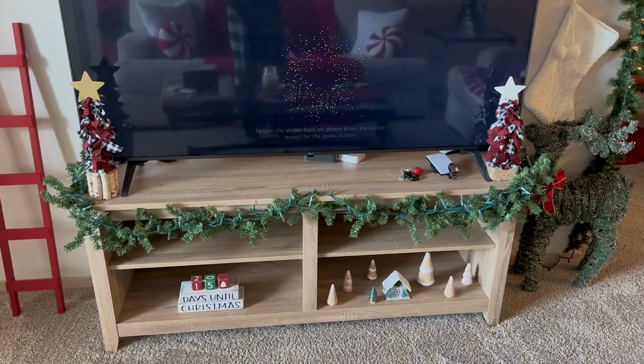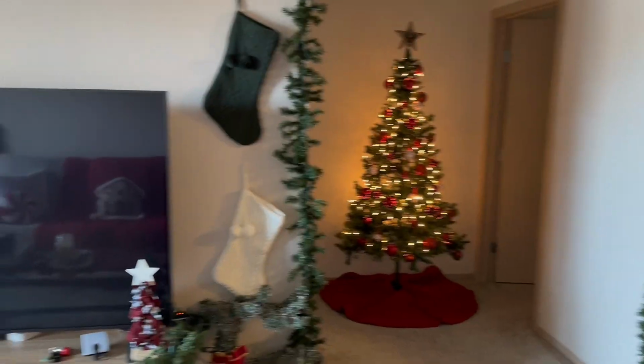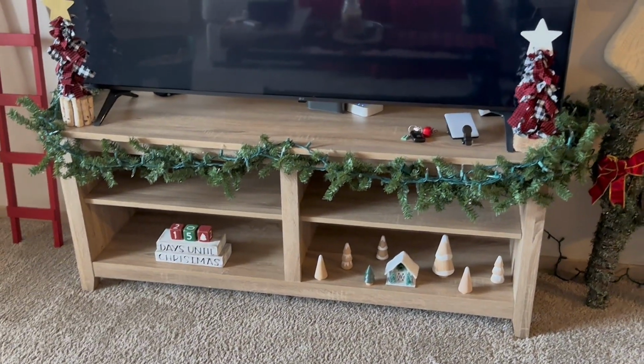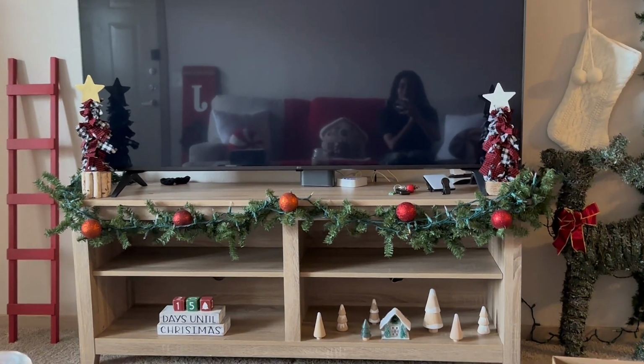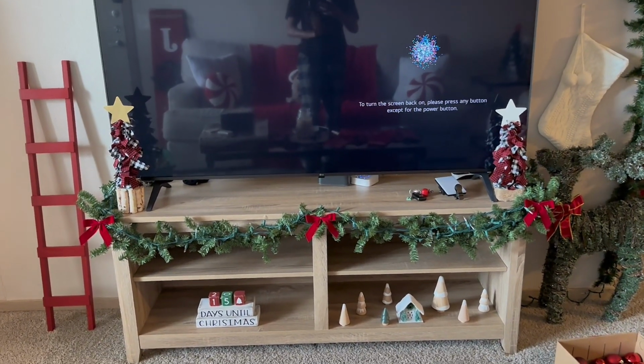Try putting some ornaments or some bows on this garland and see what it looks like. I'm gonna start here because it's the most convenient spot and it'll be easy to do. So yeah, I don't like it. I'm taking them out. Absolutely not. Let's see if I like the bows. Okay, the bows aren't bad. I'm not mad at that.